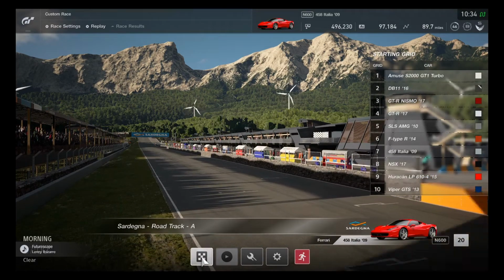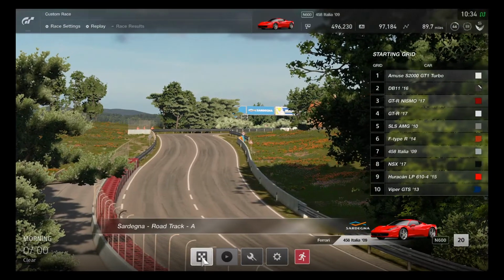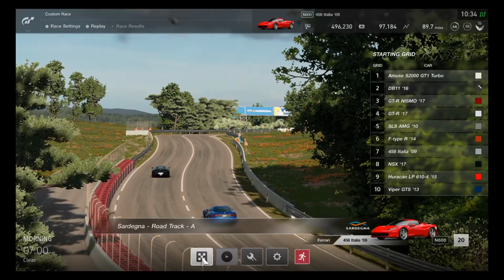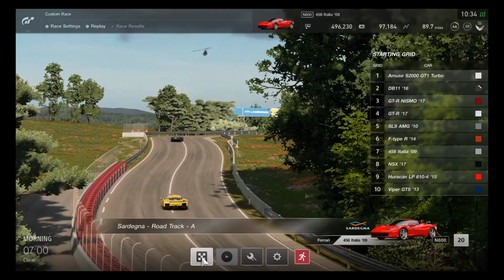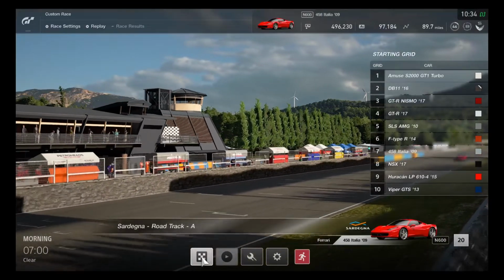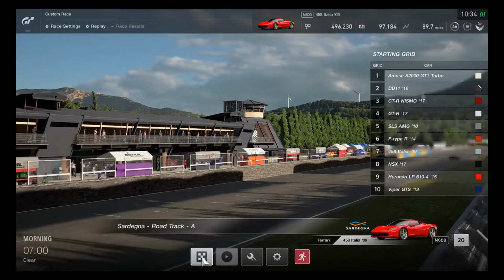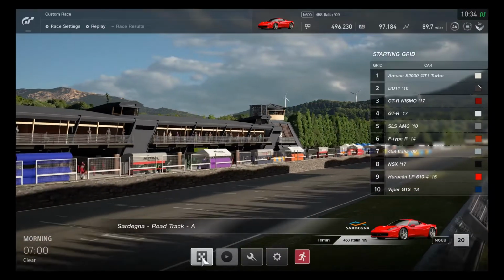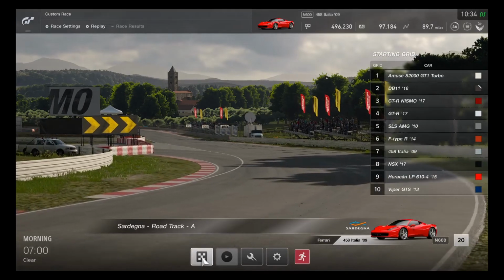And then here it is, you guys. This is Road Track A of Sardegna. It's definitely going to be brilliant to see. This racetrack has very good conditions, and it is definitely needed for a good pit stop. The environment has windmills on it. This is a very good racetrack, with windmills visible in the distance.